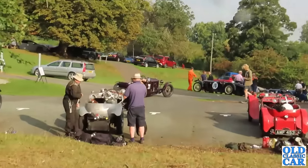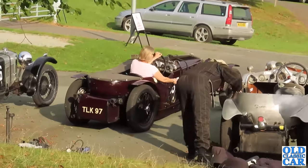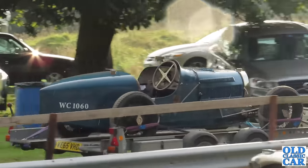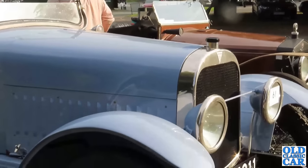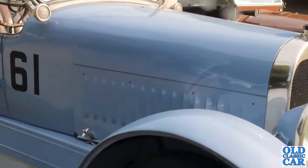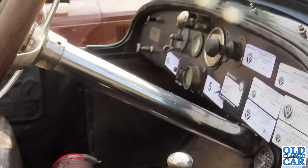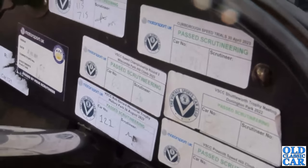There's a Frazer Nash being moved around there. That's what's fantastic about events like this. You just see all sorts of wonderful cars. There's a Bugatti on the trailer. Now, where was I? Oh, yes. This stunning Hudson, car number 61. Clearly, this has seen a fair bit of motorsport use.